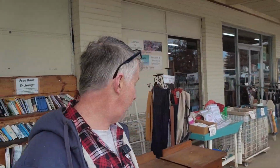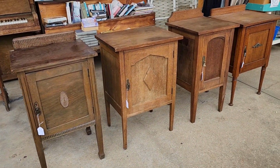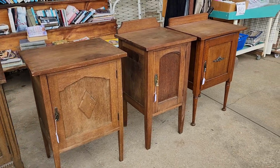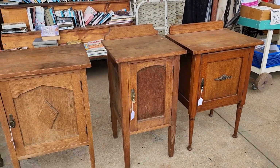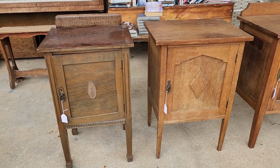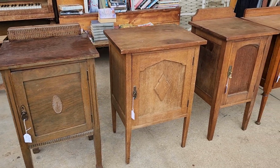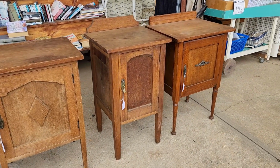And I've just got these pot cupboards out of the van and I've priced them at $95 each. I haven't touched them, I haven't even dusted them down, but they're in pretty good condition. So hopefully they sell pretty quickly because we don't have a lot of room to pack them away tonight. But at least it's good the bar stools and the other stool have gone.